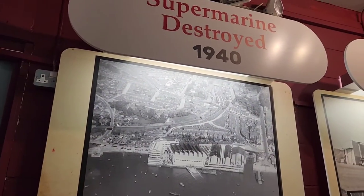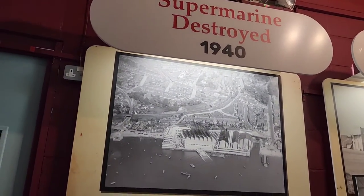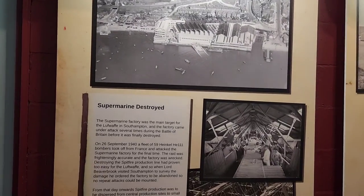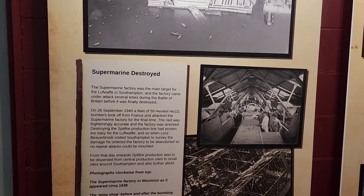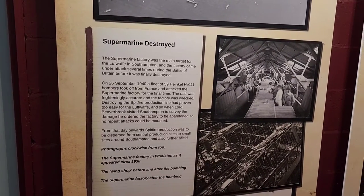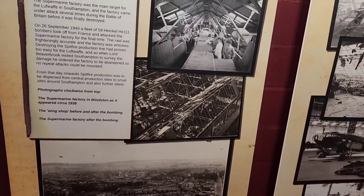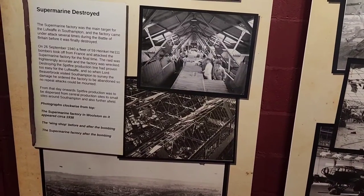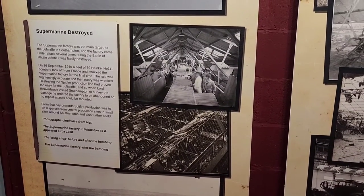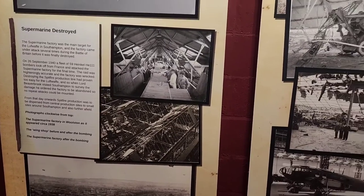Of course, during World War II, all industrial areas were targets for German bombing. 1940, Supermarine in Southampton was bombed for the final time. The factory was destroyed, so production had to be relocated to other remote sites, making it a little bit harder to stop full production if all the production is spread out to multiple areas versus one central point.